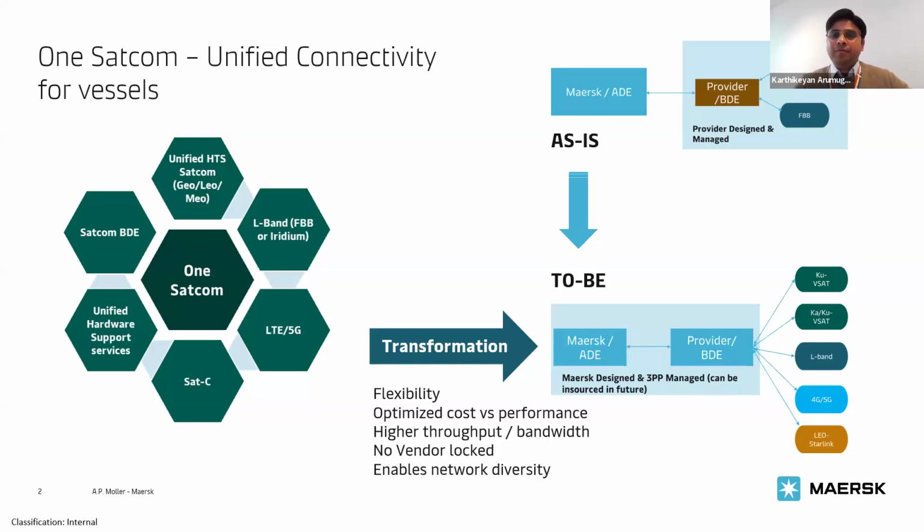What does it give in the benefits? It's basically to transform. When we move from the as-is to the to-be scenario, what you can see here is our own designed solution, but not just on our own, but teaming up with partners like Cobham and a few other Satcom service providers directly, and then we enable this to get the benefit of flexibility and being vendor neutral, right? It's more of not being locked with one vendor, but independently operating our connectivity and maneuvering the capacity from one band to another band, or one provider to another.